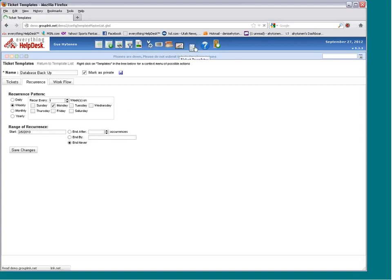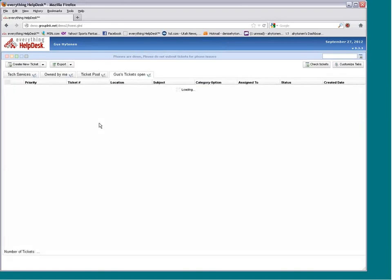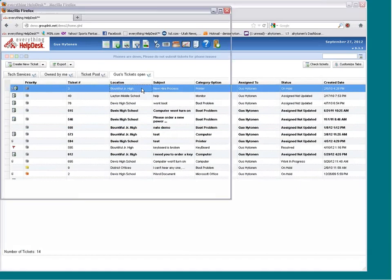Now, the third one deals with projects. You probably see the term here, child tickets. The system has the ability to do parent-child ticketing. Some of you may know what that is, some of you may not, and so I'm going to back up for 30 seconds, and I'll show you.